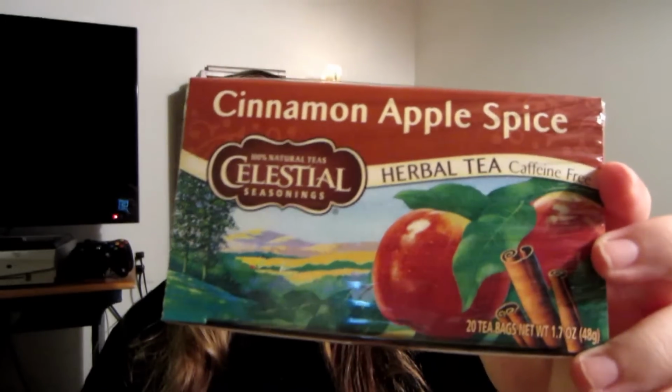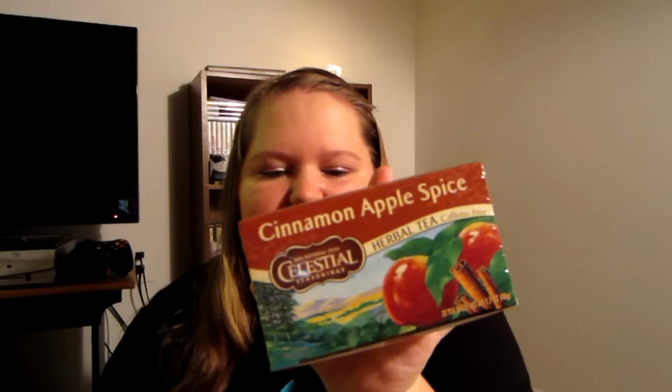The other thing I've been absolutely loving for a couple months now is the Cinnamon Apple Spice tea from Celestial Seasonings, I'm sorry. It comes with 20 tea bags, and they're usually always two boxes for $5. It is like the best tea I've ever had. It's caffeine free, so it's great to drink at night, which I usually do. I usually put a couple of sugars in it, and then a little bit of vanilla creamer, and it is just amazing. It smells good, and it tastes good, and it's just wonderful.